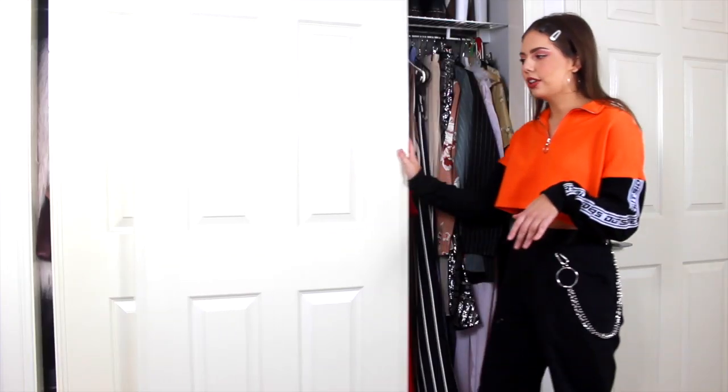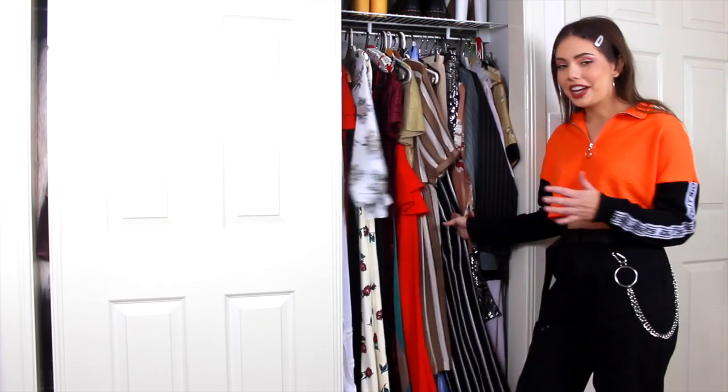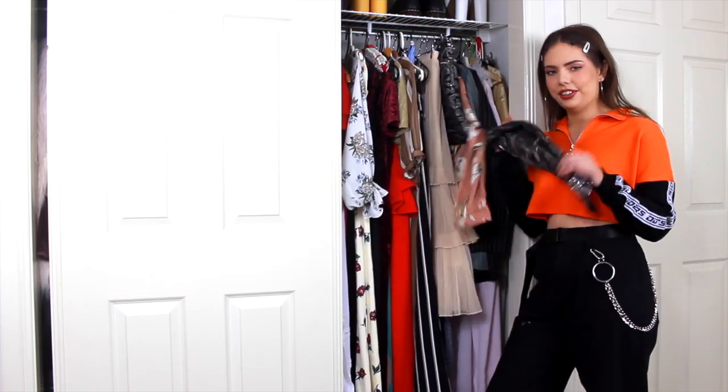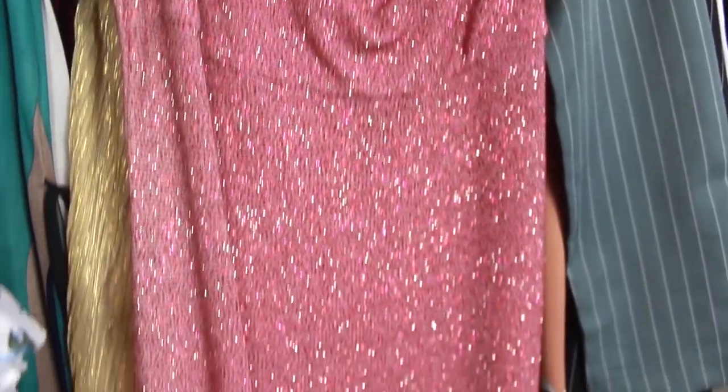The first half of this closet is a lot of dresses and a lot of things that I don't really reach for too often. As you can see, there's a lot of glitzy sort of party items and things that are just a bit more dramatic and you don't really wear on an everyday basis.